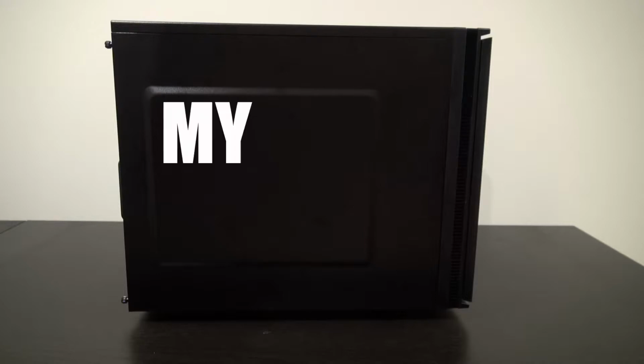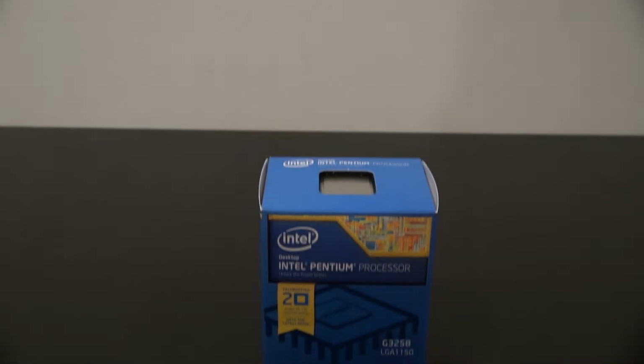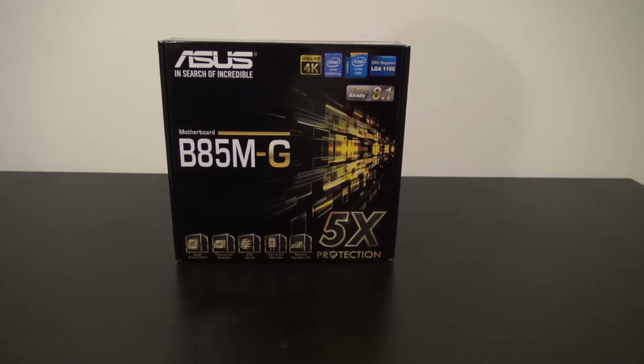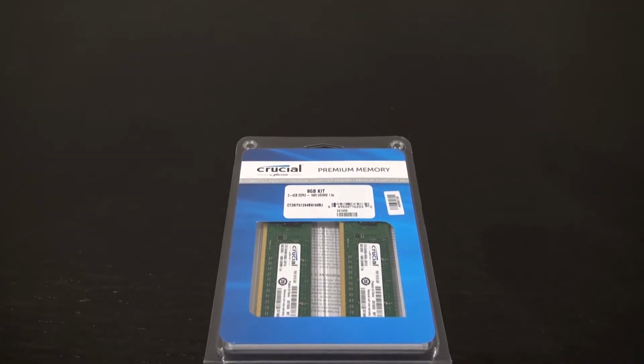I'd like to announce my first PC build ever. The build consists of an Intel Pentium G3258, which I have overclocked to 4.2 GHz and could go further. Also in this build, I have an ASUS B85MG motherboard with 8GB of RAM from Crucial.